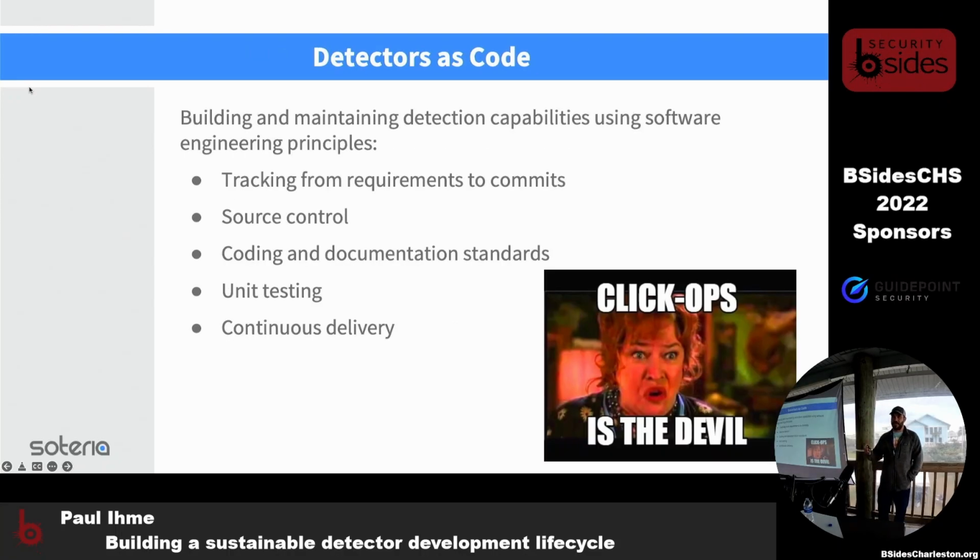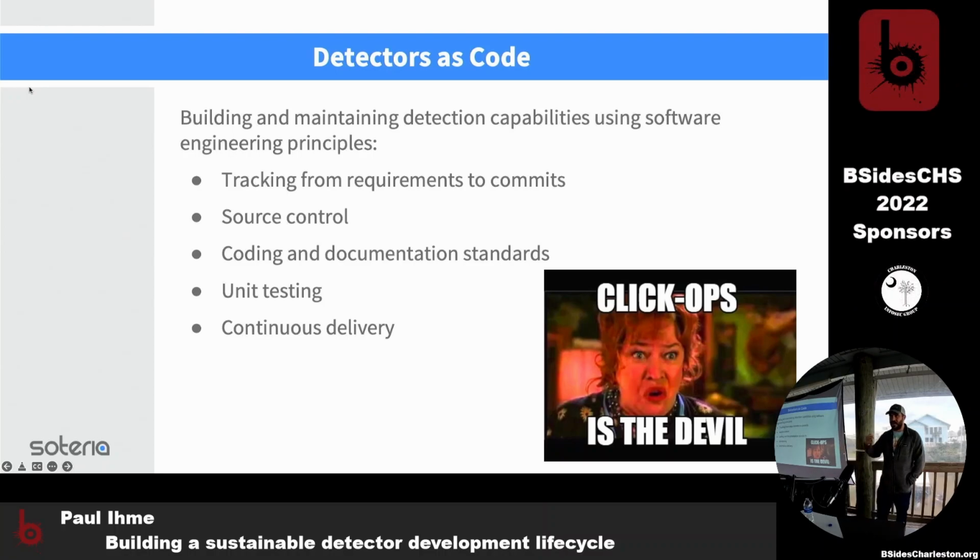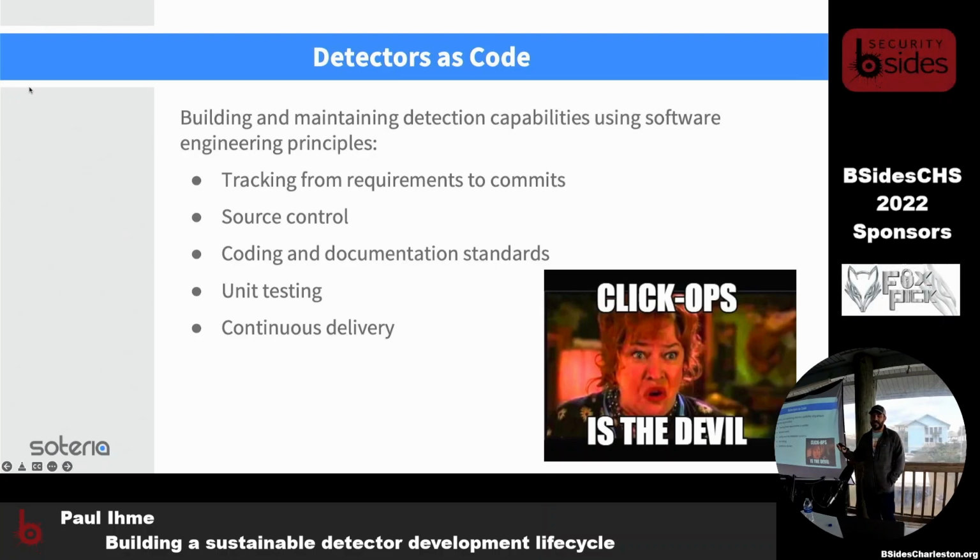So this is why we take a detectors as code methodology, right? You want to be able to track requirements from a detection standpoint, from where did this requirement go to how did it get implemented, and vice versa. What is this detection? Can we track this back to the requirement that made it exist in the first place?